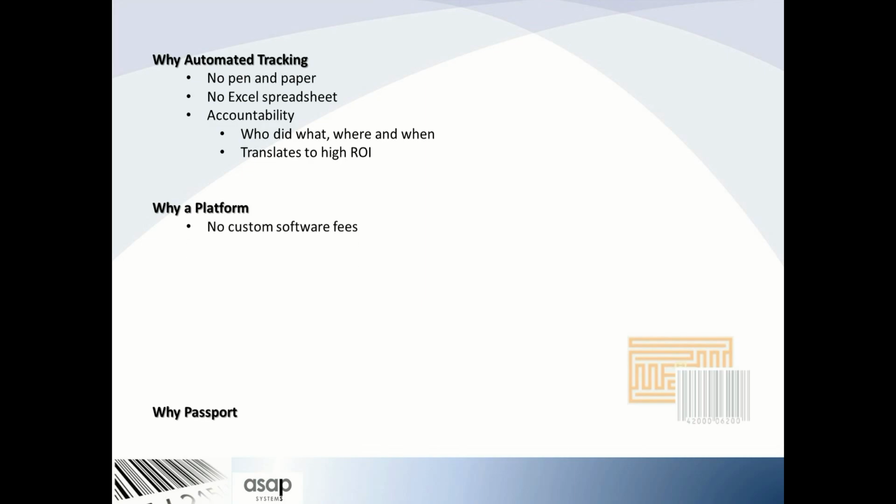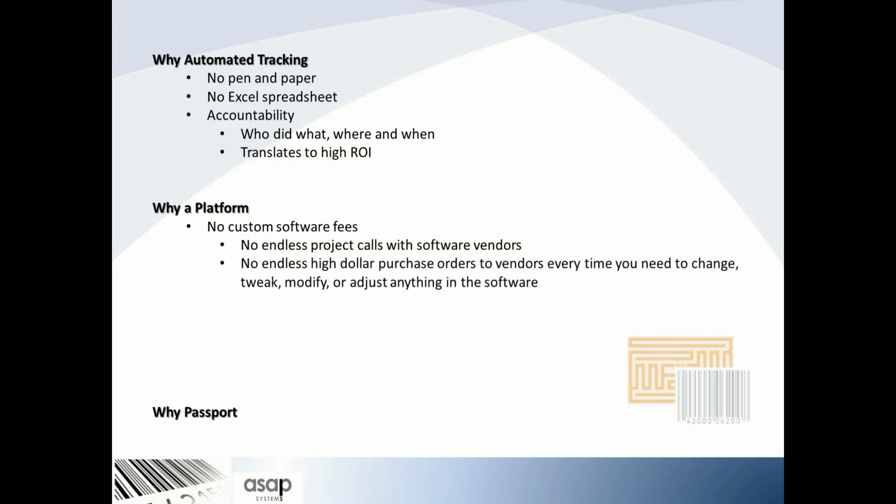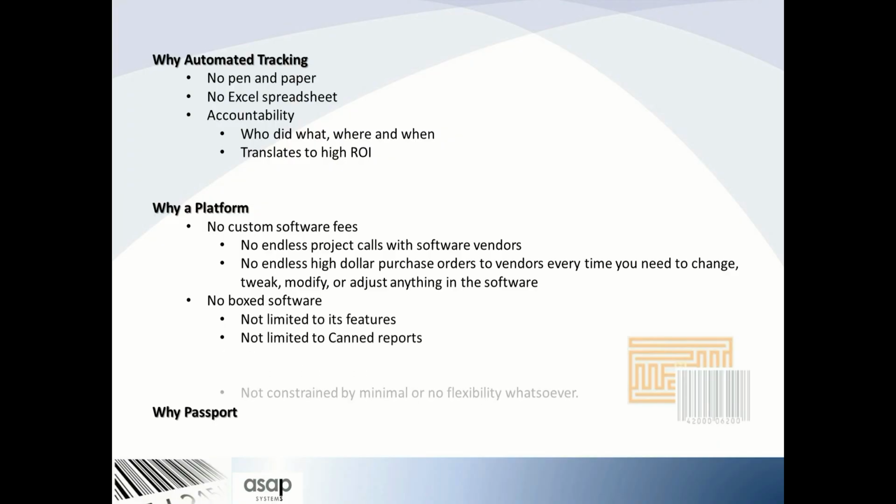Why a platform? There's no custom software fees, which means there's no endless project calls with software vendors, which also means there's no endless high-dollar purchase orders to vendors every time you need to change, tweak, modify, or adjust anything in the software. It's also not a box solution, which means it's not limited to its features, it's not limited to canned reports, and it's not constrained by minimal or no flexibility whatsoever.